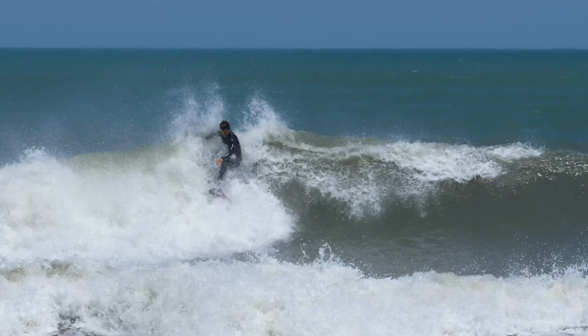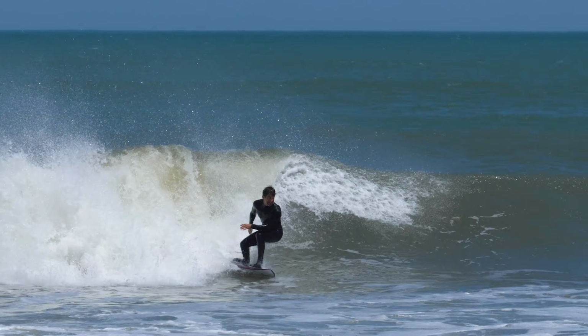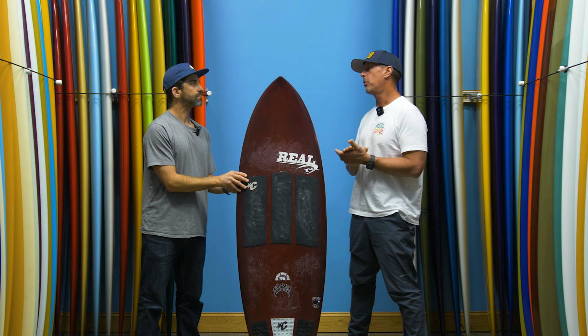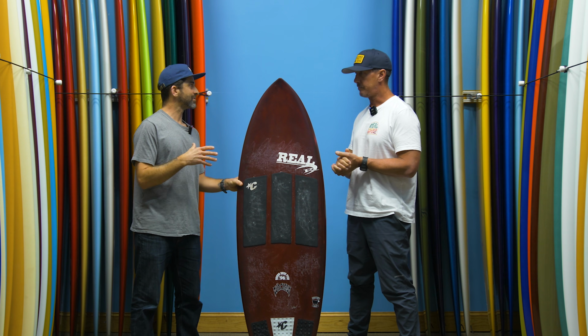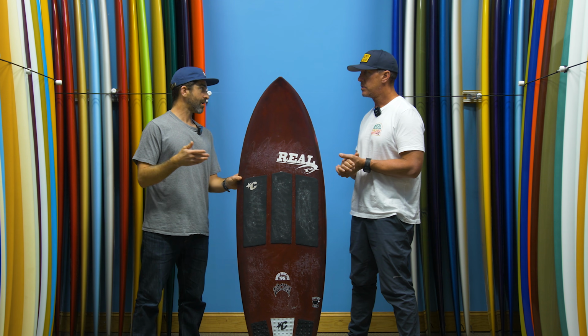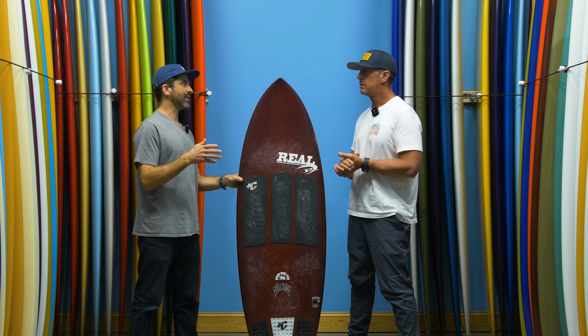And what about accessibility? We see all the top pros riding it, and obviously they shred on the thing. But what about who can get into this board as far as lower level shortboard surfers? Yeah, I think it's a good shortboard substitute that's probably a little more forgiving. But what I tend to see in the shop when I'm talking to people is, oh, I'm going to get one, but I'm going to get it a little bit bigger. I don't think that's a good idea.